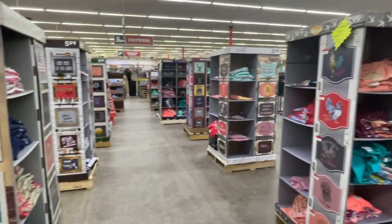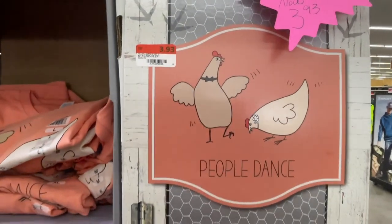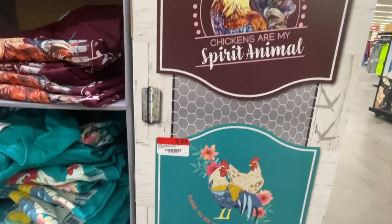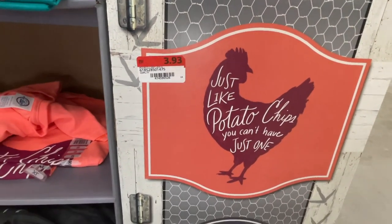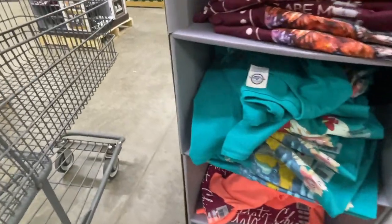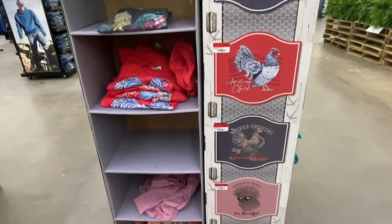And I was watching Vicky Marie Living Life a few days ago, and she had done a shop with me at Big R, and she was showing some shirts that were really cute with chickens on them. They have them here too. $3.93 for these shirts. These were on sale for whatever reason. And I have to tell you, I thought of Nona Grace a couple different times while I was in this store. So yeah, just like potato chips, you can't have just one. That just put me in mind of Nona Grace. So they do have lots and lots of graphic t-shirts here for really pretty good prices. So if you're in the market for something like that, Rural King's a place to go.